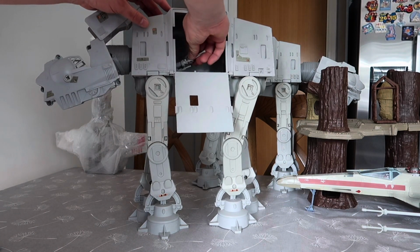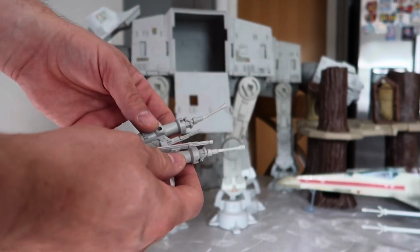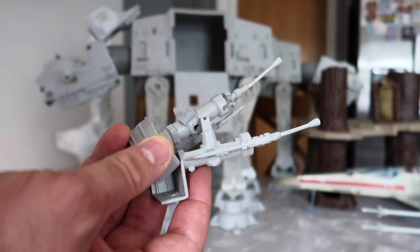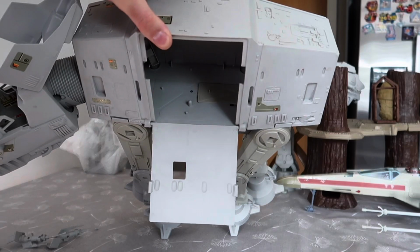Oh right, so yeah, I've put the guns away to be safe. So these guns are all right. I mean, they're not the best guns in the world, but they're the original guns. So that's all right. I knew they were there somewhere. Yes, it's got the battery compartment inside.